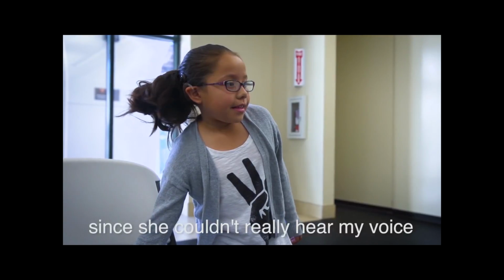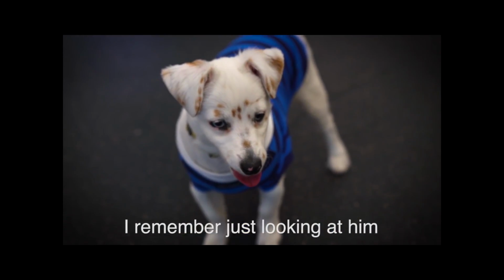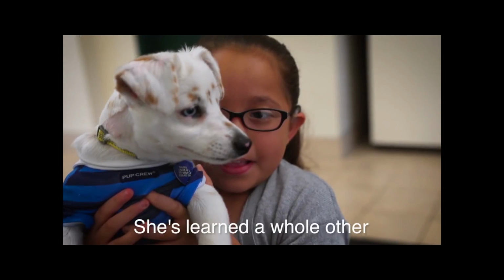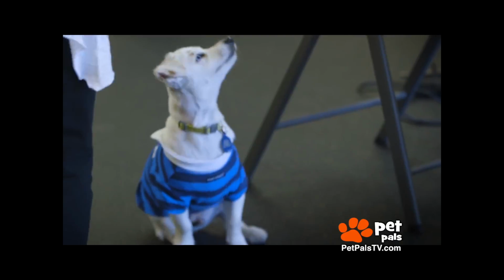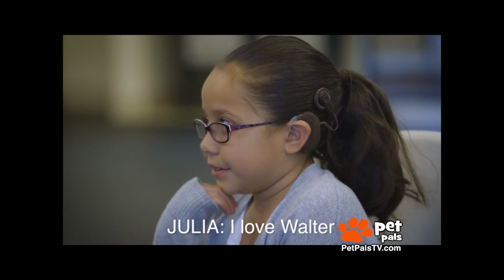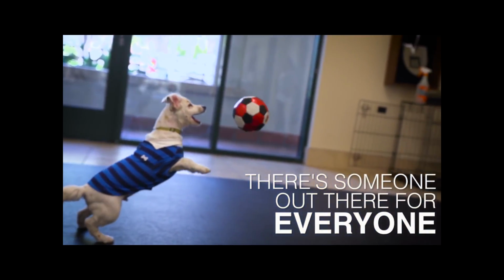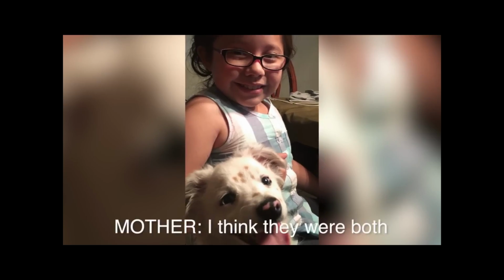When I first held Julia, since she couldn't really hear my voice, she would smell my neck. And when I first held Walter, he did almost the same exact thing. I remember just looking at him and I knew that he was meant to be ours. He waits for her to finish her homework and then they're off to go play in the yard. She's learned a whole other kind of love. I think they were both meant to find each other.